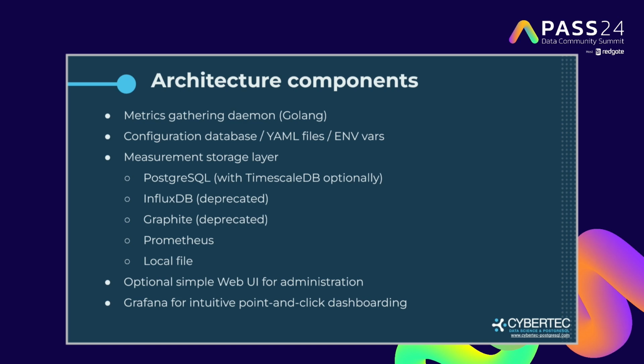Then we added the opportunity to use TimescaleDB. TimescaleDB allows you to shrink the data, to compress it maybe 10 times. That's very cool. And it allows you to use more sophisticated querying.